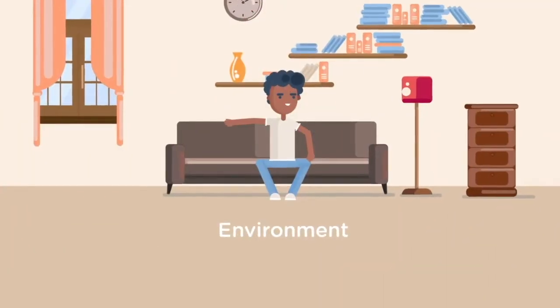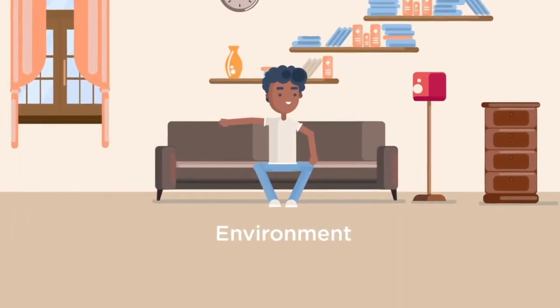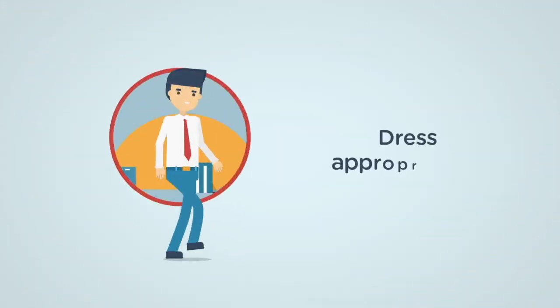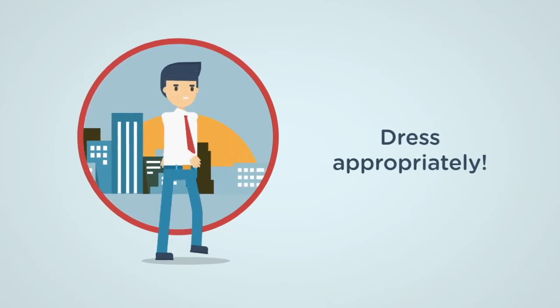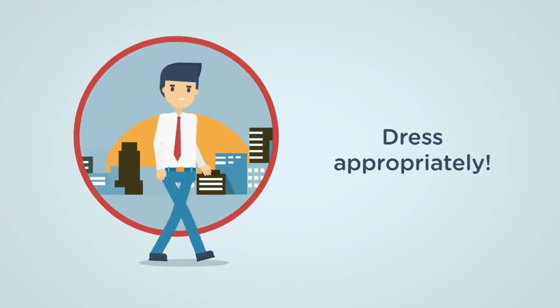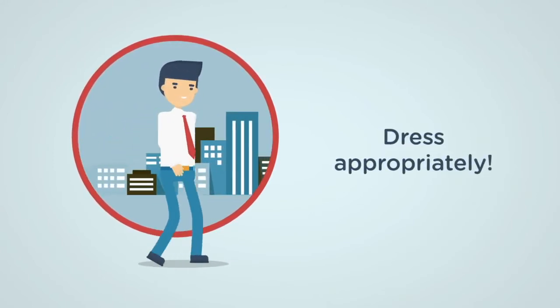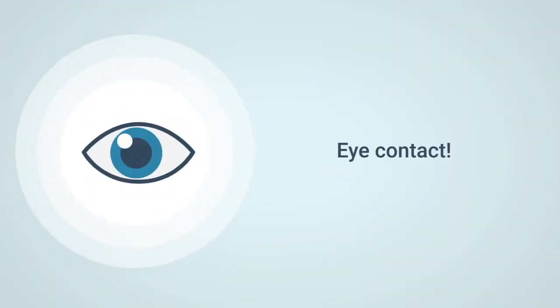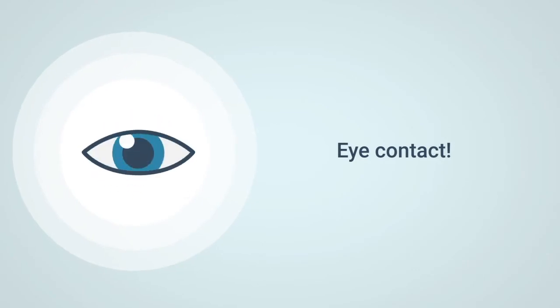Make sure you sit your interview in a tidy and quiet environment with an appropriate background. Also, make sure that you look presentable. It's ideal to wear something that you would wear if you were going to a face-to-face interview. A smart casual attire is recommended. Eye contact is still important in a video interview, so make sure you maintain eye contact towards the camera.